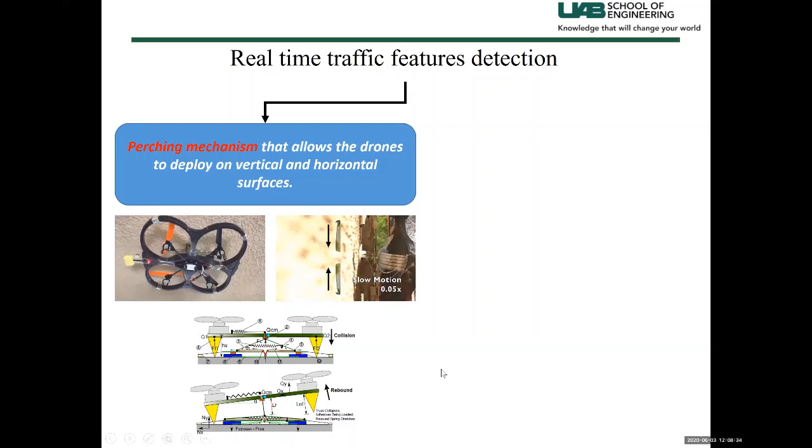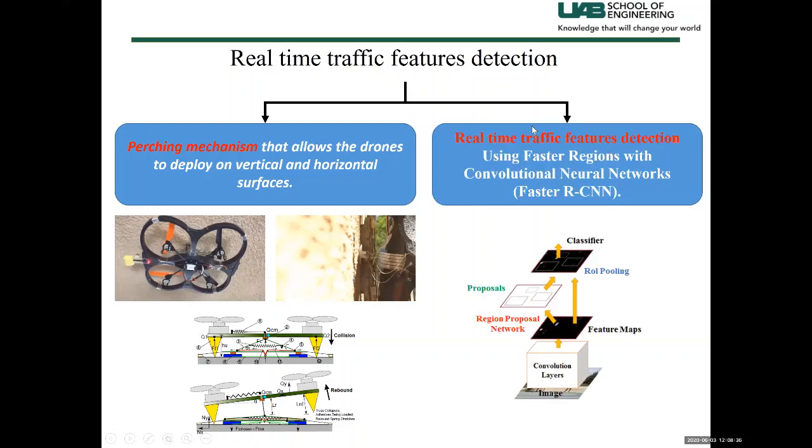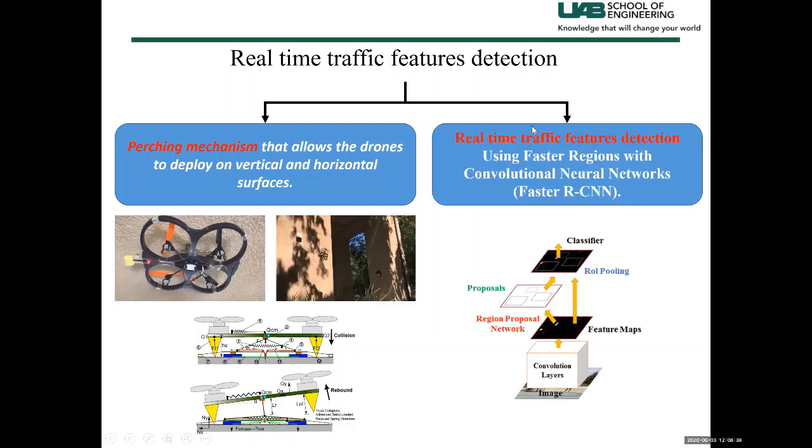Once you collect the data, we also have another system, which you're going to notice later on, where we use the faster region convolutional neural network to identify the cars and vehicles and the distance between them.